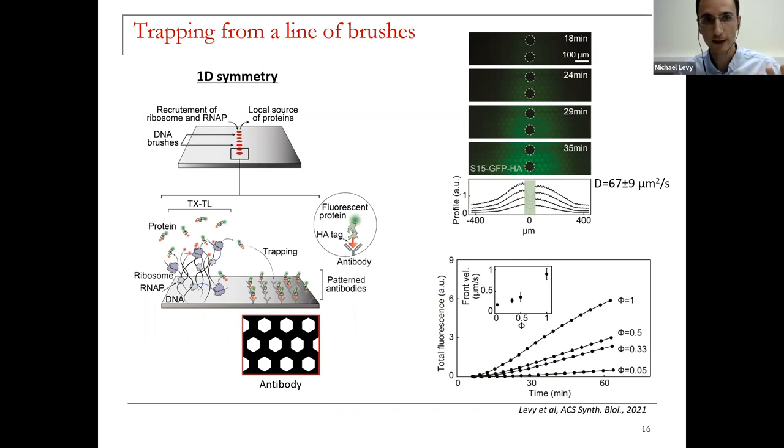Basically, if you see hexagons on your microscope, it means a specific signal. It's not non-specific binding. So when you produce this fluorescent protein that directly binds to the antibody from a line of brush, you see this pattern that propagates. You can get diffusion coefficients from that. You can play with parameters. You can play with the gene density of your brush: the more genes you put, the brighter the signal, basically, and the faster the front of your signal moves. That's the velocity of the front, of the order of a micron per second.